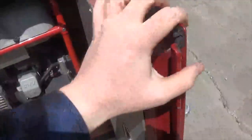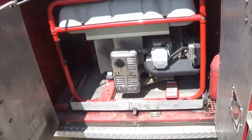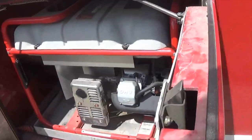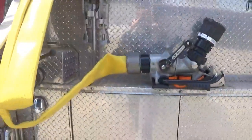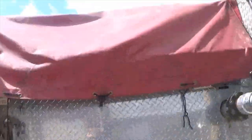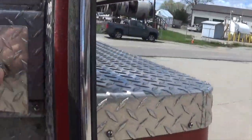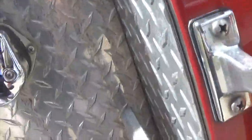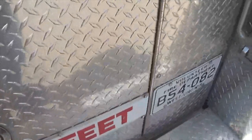So, this truck also holds a generator, so we can plug fans into it or whatever else we can desire. So in the back, we have a bliss nozzle. This truck does have 5-inch hose, 5-inch and 3.5. In here, we have an attic ladder. There we go, she's being a little stubborn.